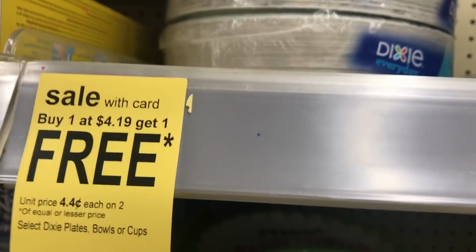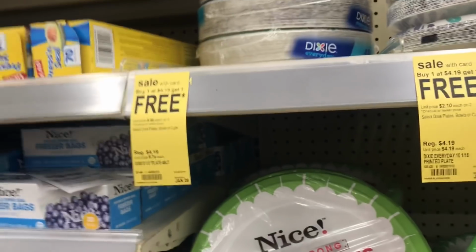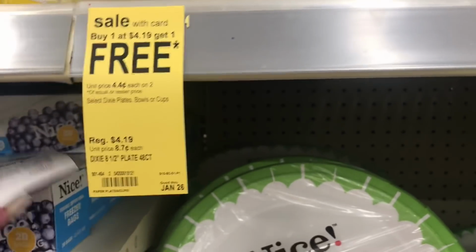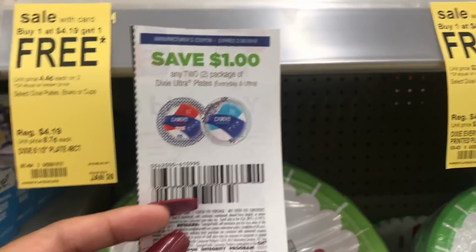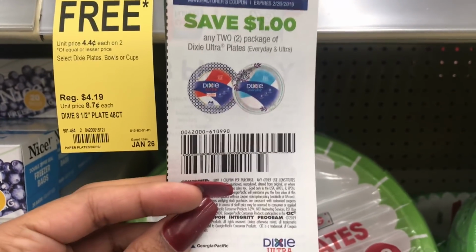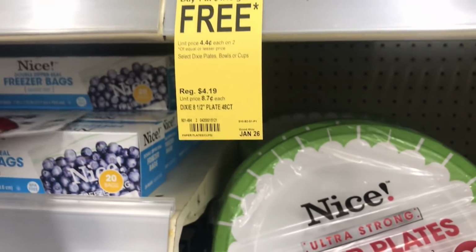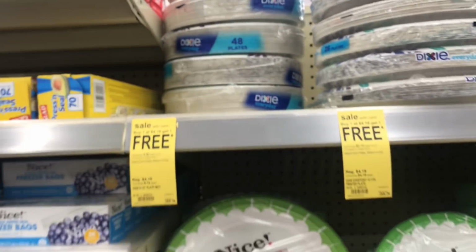I have no plates at home, so basically these are buy one get one free. The price is $4.19, so if I buy two of these 48 counts, that's going to be $4.19 for both. But I'm going to use this $1 off coupon in our inserts today, the Retail Me Not, and that's going to make them $3.19 for both. So that's about $1.60 a piece, so definitely not a bad deal for 48 plates.